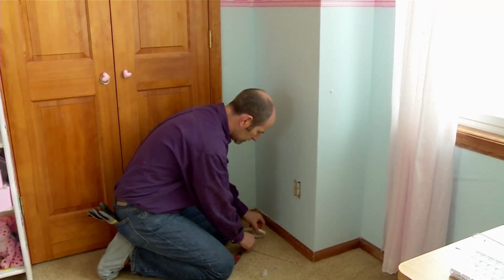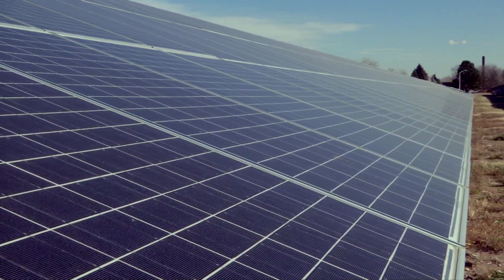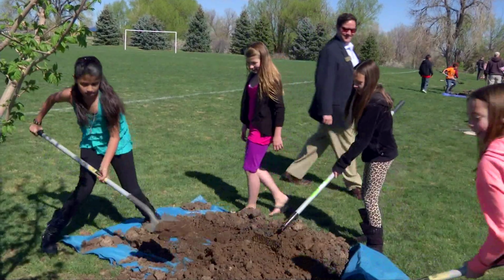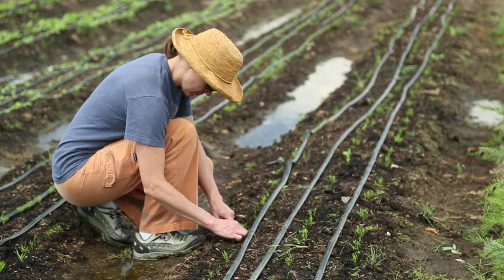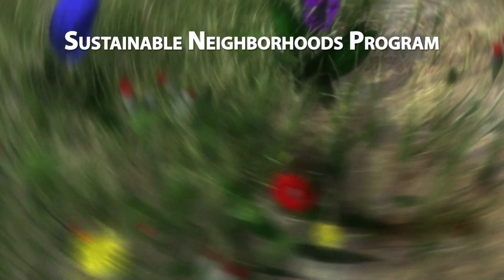Sustainable living is not only good for the planet, it saves you money. It builds community and healthy neighborhoods and creates respect and appreciation for the earth. Sustainable living also makes you feel good. Want to know how to get your city or neighborhood involved?